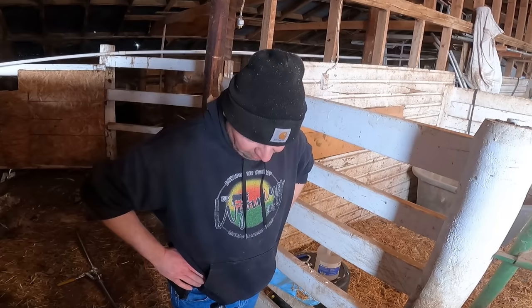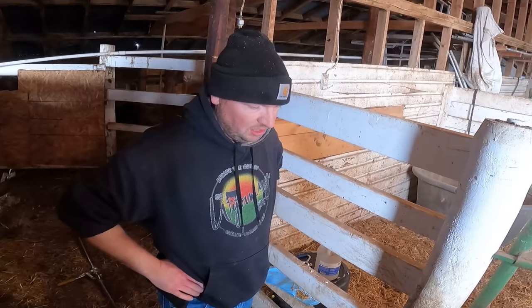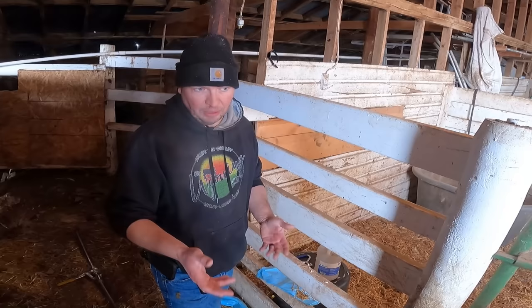So, this calf never had a chance at all. So now the calf is gone. Nothing we can do about that. We move on to treating mom and making sure that she's gonna be healthy.